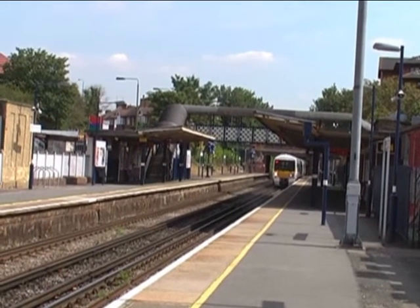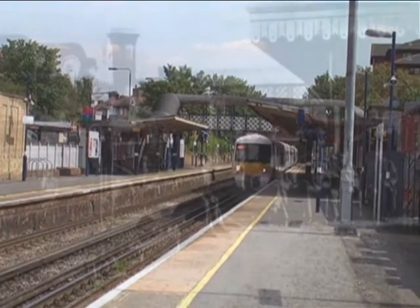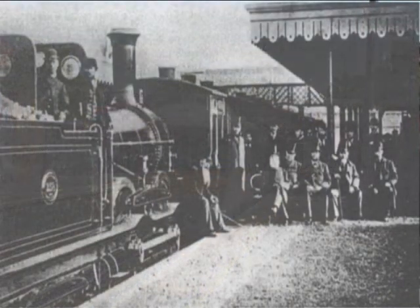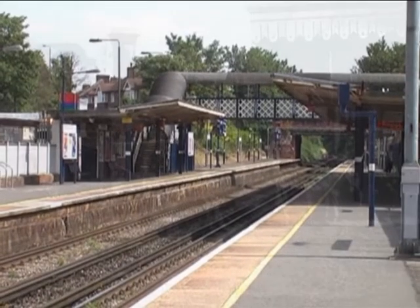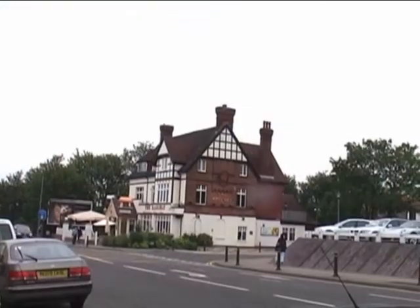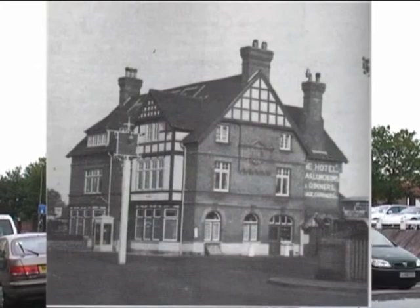The opening of the West Wickham and Hayes Railway was on 29th of May, 1882. The photograph shows Sir John Farnby Lennon sitting on the step. The Railway Hotel was also opened in 1882.